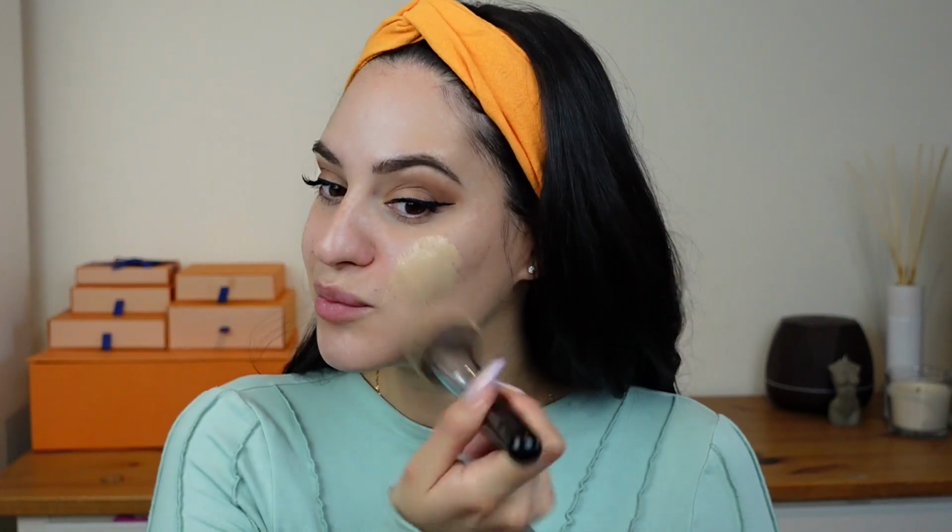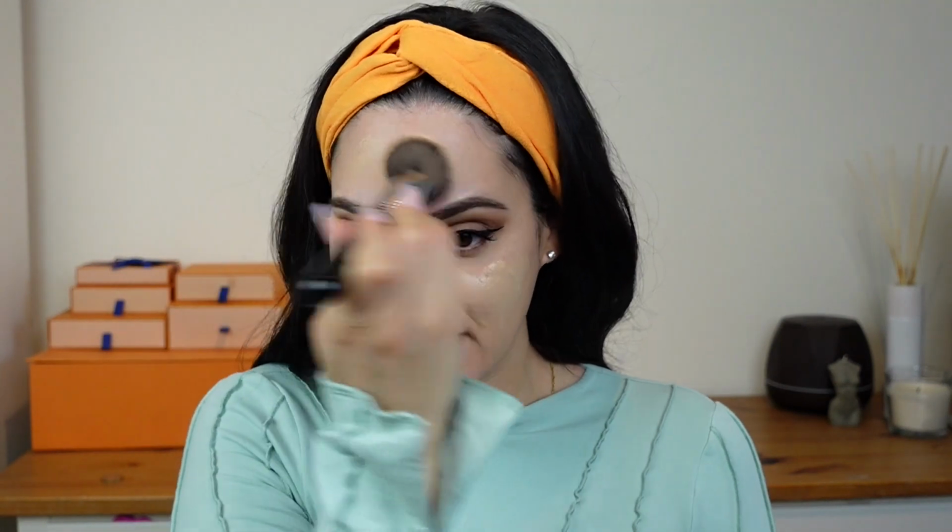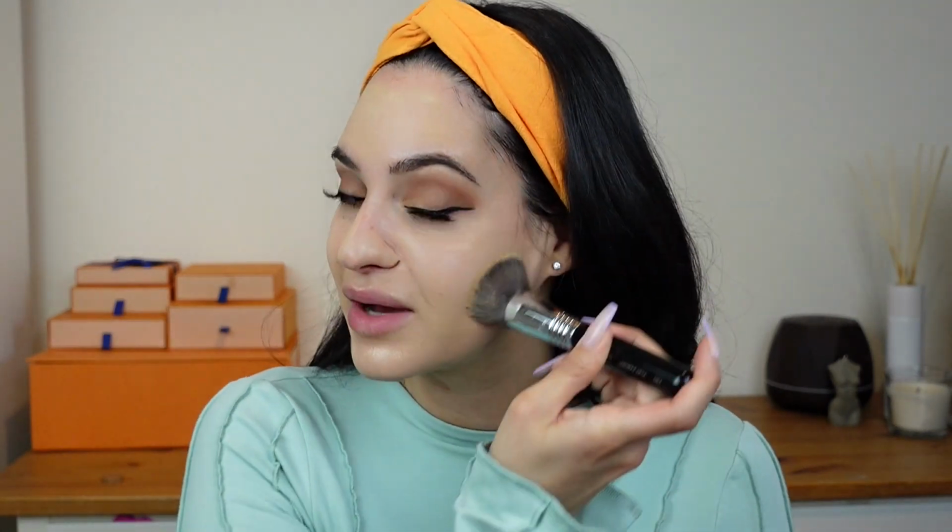I'm gonna give 2 little drops on my kabuki brush. It's the one from Sigma, the F80, and just work that in. This foundation is really light, and it matches my skin color perfectly. That would not necessarily be my summer foundation, but it works for now. That's one of the things I really liked about the Fenty foundation, is that it's really full coverage. It's really covering, and if you want to have more coverage, tap the product in, don't move it around too much, and you will have even more coverage.